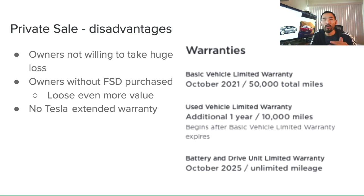A lot of the cars sold in 2017 are coming to the end of their warranty period. So Tesla actually gives you an additional 1-year warranty and 10,000 miles on top of the original basic warranty. So that means whenever that basic warranty runs out, that's when that used car warranty kicks in. This is extremely useful for the Model S because you don't know whether or not there are some issues with the car that have not been addressed by the previous owner.